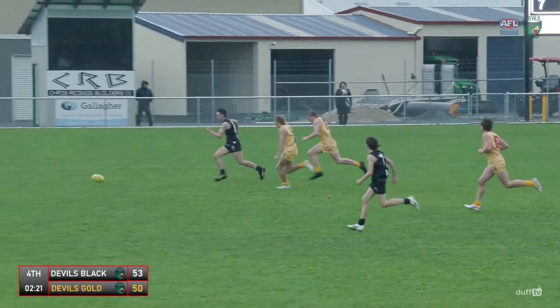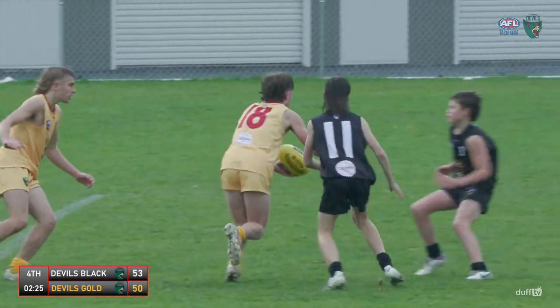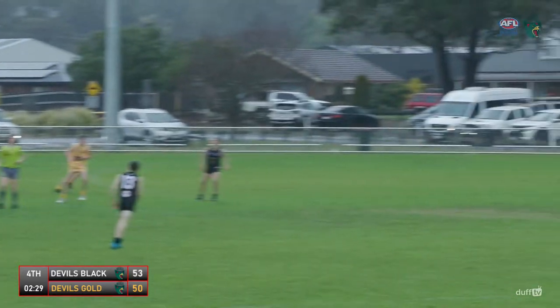Bailey's there, but first to it was French. French goes, tries to go again off the ground. Wasn't able to pick it up. Husband has it again. He tucks it under his arm, drives the footy moving forward.